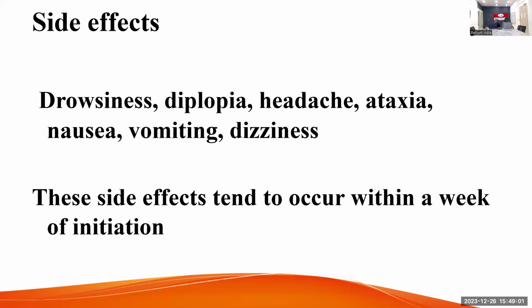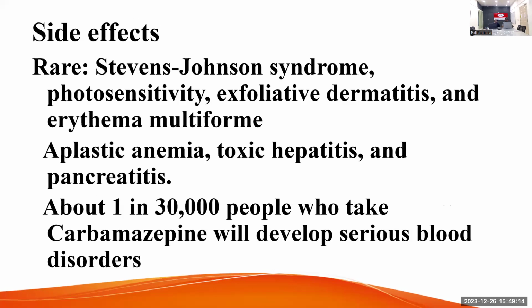The side effects with carbamazepine are drowsiness, diplopia, headache, ataxia, nausea, vomiting, and dizziness. These side effects usually set in within a week of the initiation of therapy. The rarer side effects include Stevens-Johnson syndrome, photosensitivity, exfoliative dermatitis, erythema multiforme, aplastic anemia, toxic hepatitis, and pancreatitis.